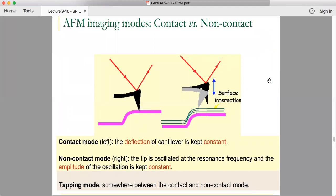Right, so AFM imaging modes, basically we call them contact and non-contact. In contact mode, they are now in the repulsive region. That means the distance between the tip and the sample is very small. The electron orbitals are overlapping, and they are repelling each other. In contact mode, we keep the deflection of the cantilever constant. If you keep the deflection constant, that means you have a constant force. Constant force means the surface is uniform.